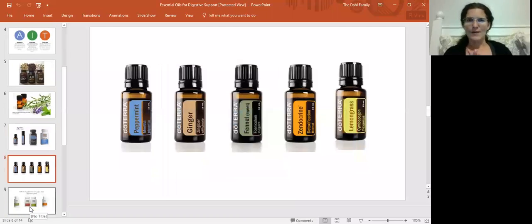Okay, and then I pulled up some other oils that you can also look at for digestive support. So the first one I have on there, peppermint. Peppermint is a classic for digestive support. When you think about going to restaurants and you walk out the door, they have those little peppermint candies. Peppermint is great to support digestive health. This is one that you can put in water and drink like a tea. You can rub it on your tummy.